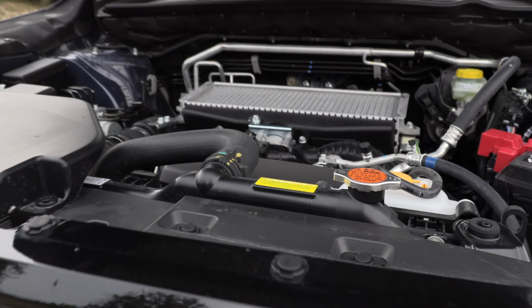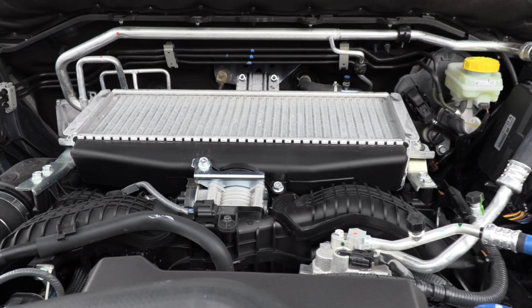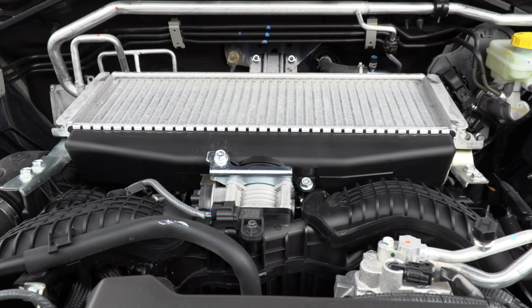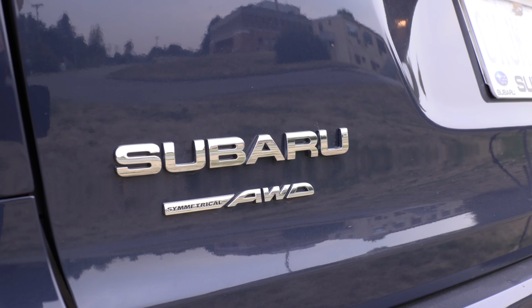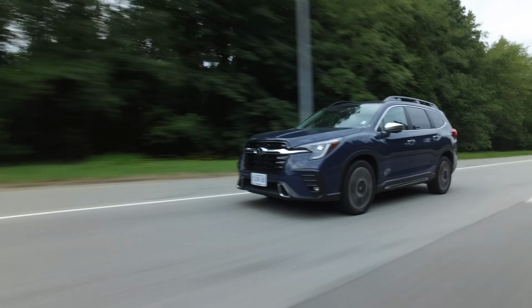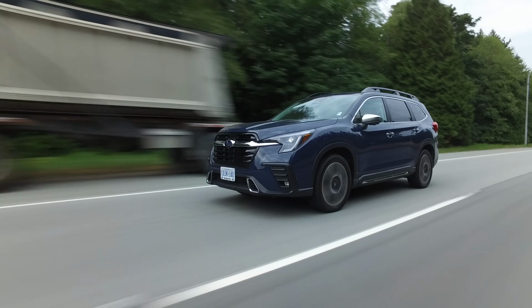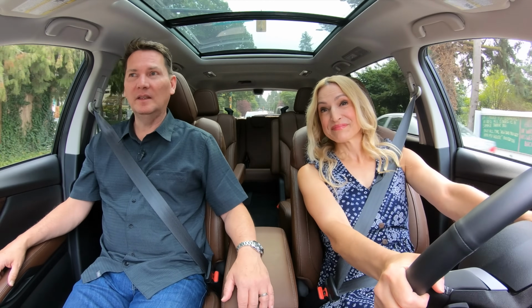A 2.4-liter turbocharged 4-cylinder matched to a CVT. It has 260 horsepower and 277 pound-feet of torque. Standard all-wheel drive. When you fill this up with every tank of fuel, you get about 652 kilometers or 405 miles of range. All right, so they've updated this. It's got a mid-cycle refresh. More on what you get in a second.